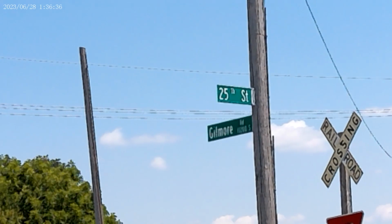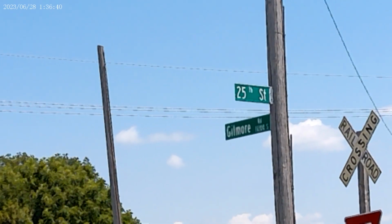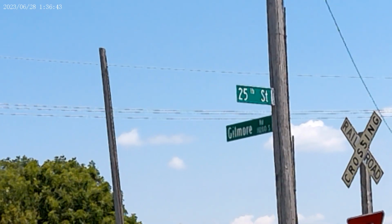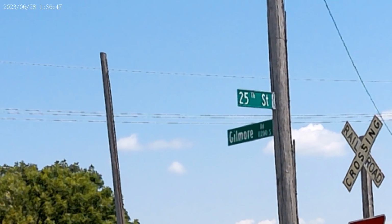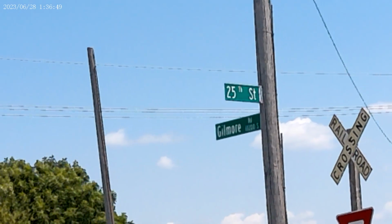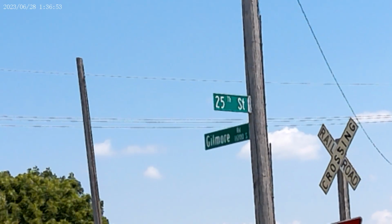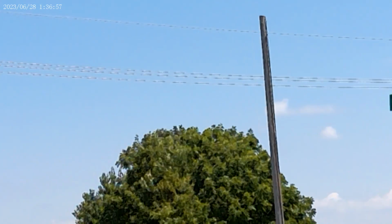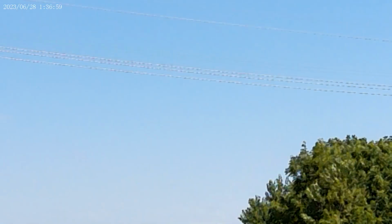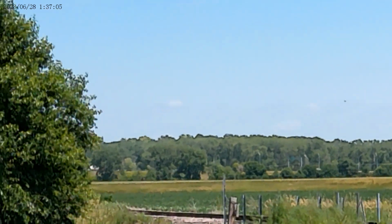Okay, well, I said there was somebody who challenged me about where the town of Gilmore was. He said it was down here at 25th Street and Gilmore Road. And as you can see, that's where I am now. And you can also see crossbucks of a railroad crossing sign. And of course, you can also see the tracks running down.